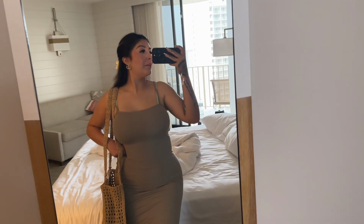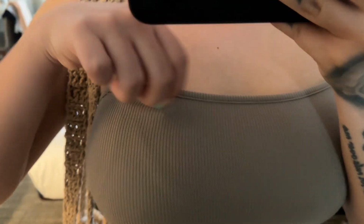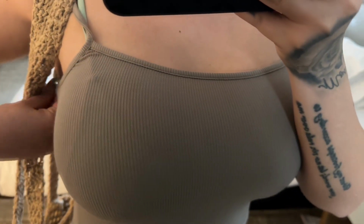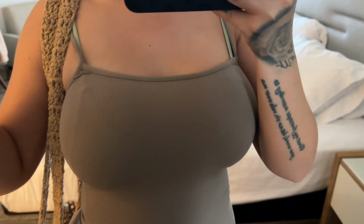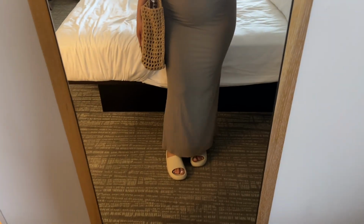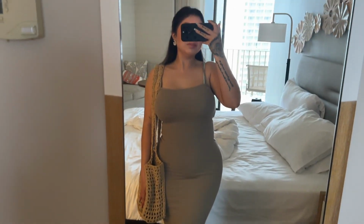Outfit cam, maxi dress that I got from H&M. It has this ribbed material and it's super thick and soft. I'm so obsessed with this material. I got it from H&M and it was like 20 bucks. But yeah, I love how it fits. And I'm just wearing it with these slides for now.